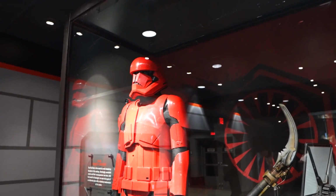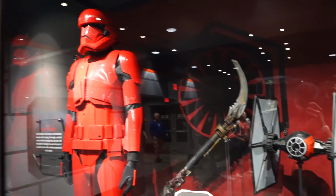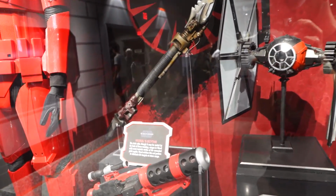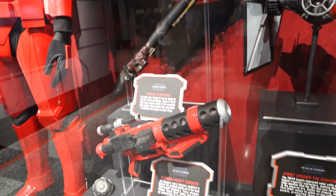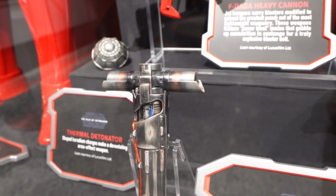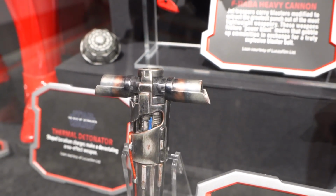We have a display with all kinds of First Order stuff in it. Here is a Sith Trooper. We have a First Order TIE Fighter, a Scythe, some heavy cannon, a thermal detonator. There's Kylo's lightsaber. I'm really interested in Kylo's lightsaber. It's really neat looking.